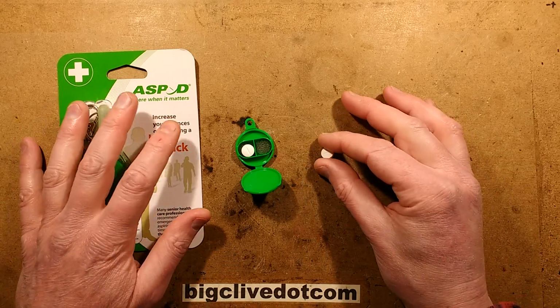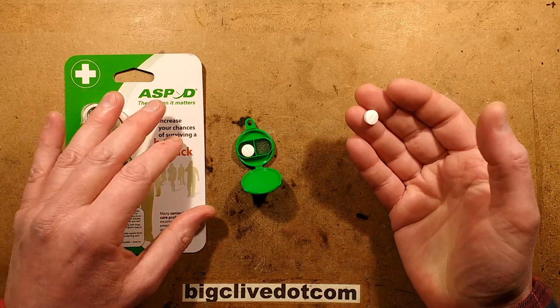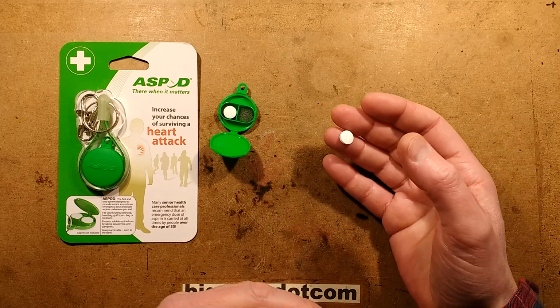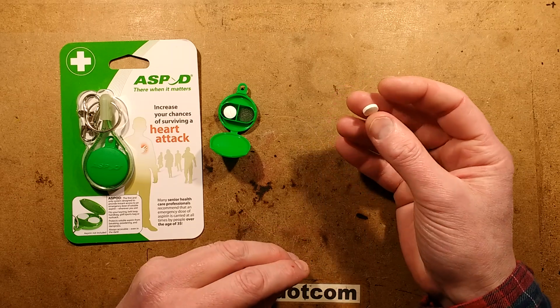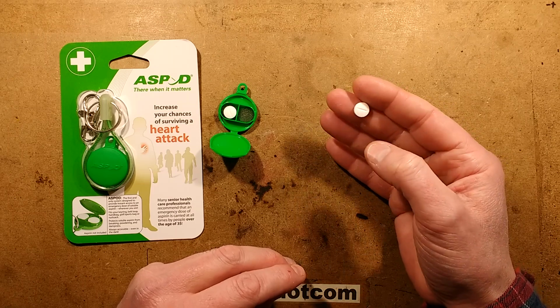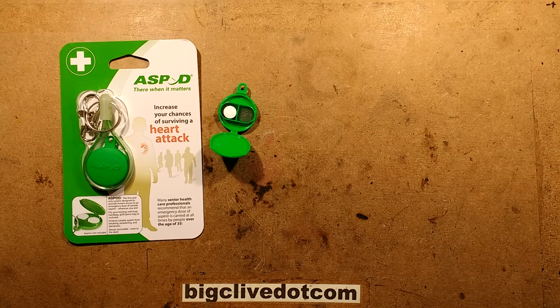Now, we were taught in first aid training that to get the aspirin into your bloodstream as fast as possible, you should crunch it or chew it. And all the advice says chew it. I've always thought of aspirins as quite hard and crunchy and crumbly. So I'm going to try this right now and I'm going to tell you what it's like. So I'm just going to eat an aspirin right now.